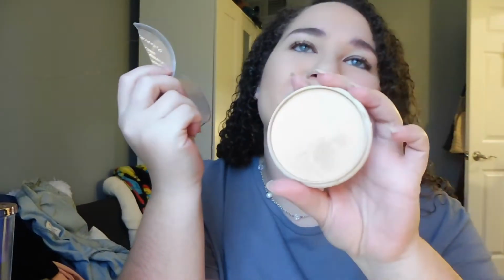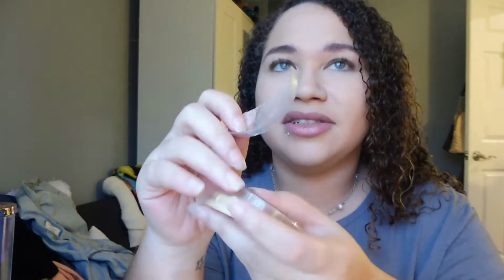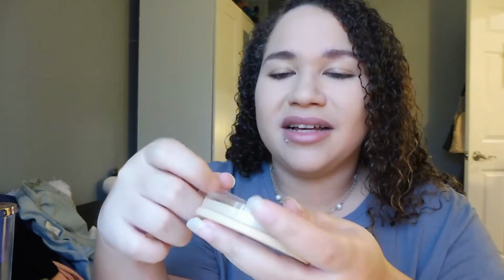And then I just used my Rimmel Stay Matte Pressed Powder. The lid for my pressed powder that I'm using right now is literally broken in two pieces, so this is the lid, this is the powder. It's just Rimmel Stay Matte. It's been around for literally forever. Almost everyone has at least used it once. If not, you should probably try it because it's actually really good and it's the only powder I use.